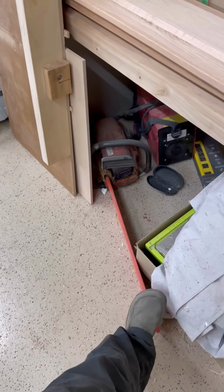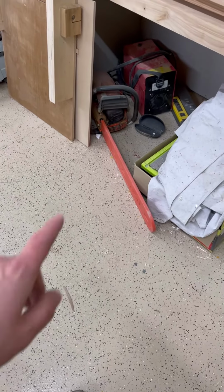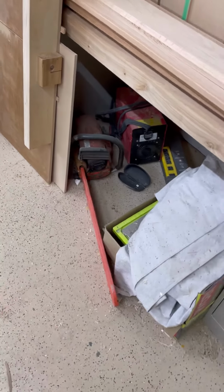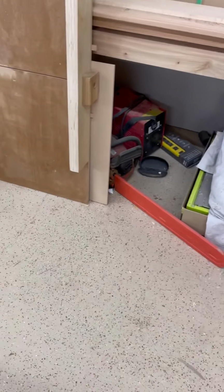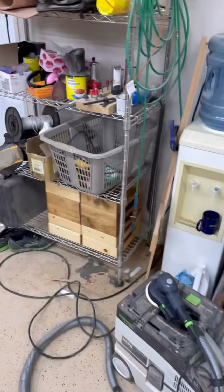One of my multiple chainsaws, because I'm a real man. I also have a 48-inch bar for that saw, which is ridiculously long. And there's no trees around here that big. Cheap crap wire feed MIG welder, tile saw, some random tools are all stuffed over in here.